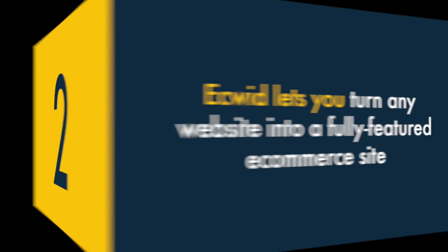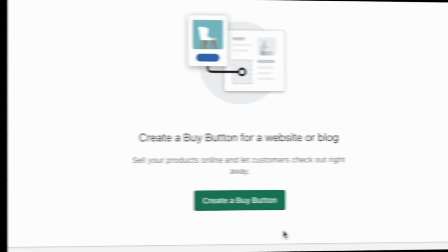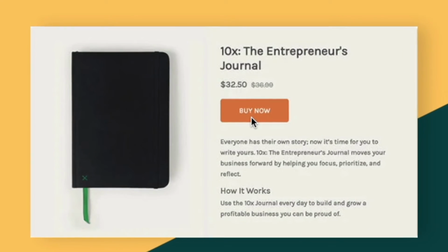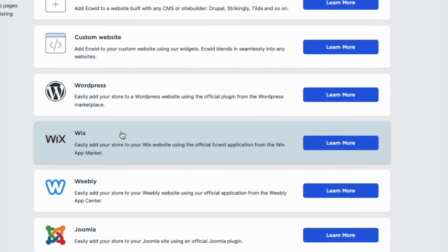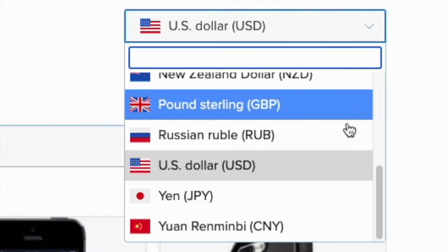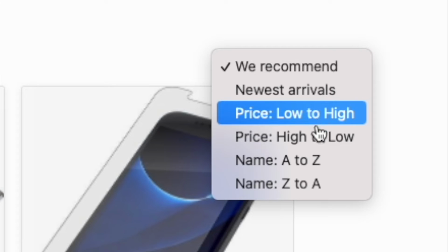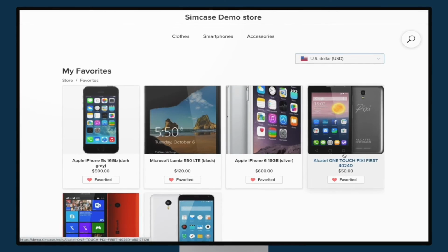2. Ecwid lets you turn any website into a fully featured e-commerce site. Although Shopify's buy buttons let you display products easily on another site, Ecwid lets you do this in a much more sophisticated way. When you install Ecwid on your site, your visitors can make use of product search, multi-currency features, category filtering, product sorting, and other e-commerce features that aren't really available using the Shopify Buy button.